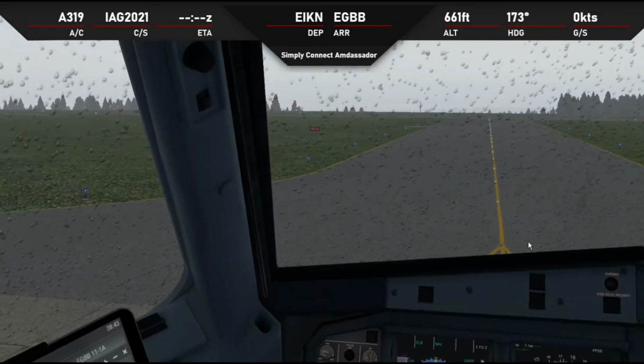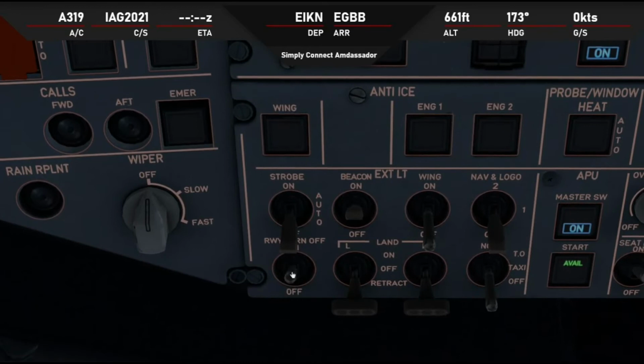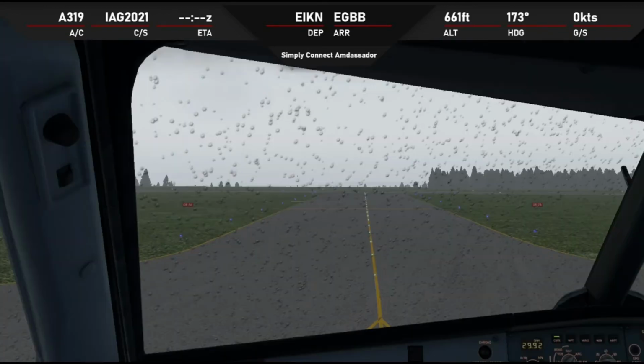There he goes. Right, let's get some taxi lights on. Press the taxi light.